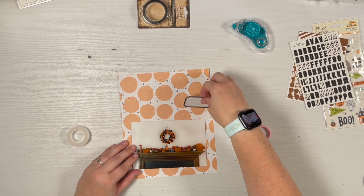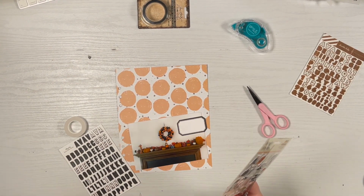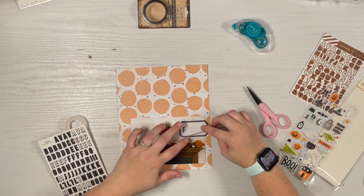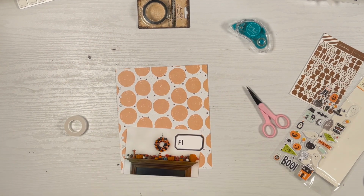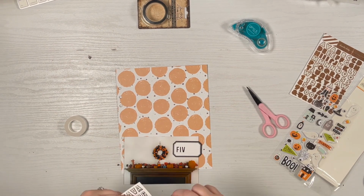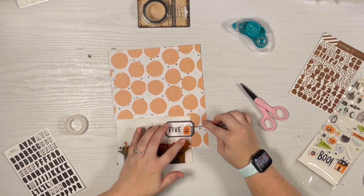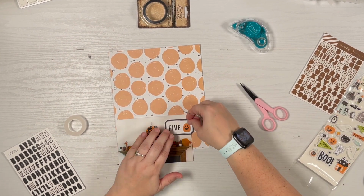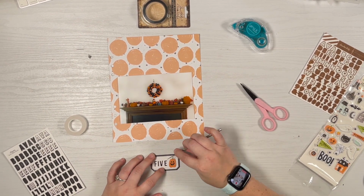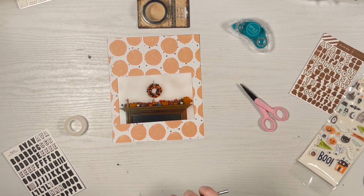So here I am deciding where I want that label to be, and I started to put my sticker down for the letters, and then I remembered I wanted to use a pumpkin. So I wanted to see if I wanted that on the left or right. I decided I wanted it on the right hand side, so I'm going to go back to applying the letters down. I only push down at the bottom so that if I need to, I can move them, which I will end up doing here in a moment. So I'm going to pop that little puffy sticker down, and then I felt like the 5 just needed to slide over to the right a little bit more to look more centered. So I'm going to slide those over.